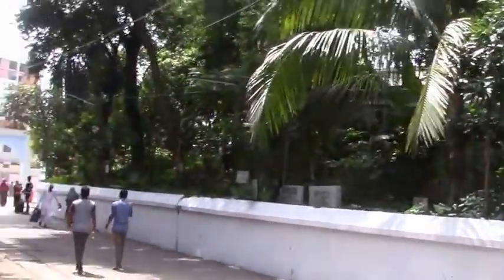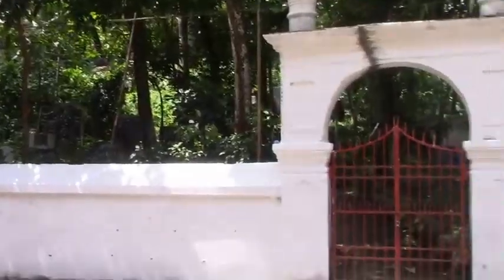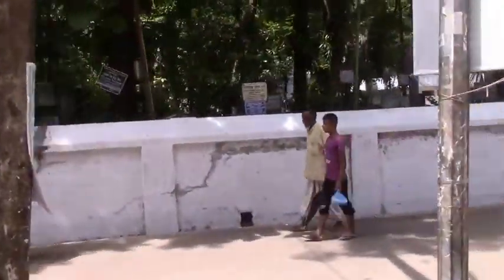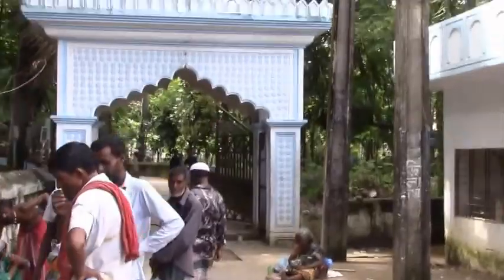This is the graveyard part of the Shah Jalal Mosque. A lot of very important people are buried here, and their bodies are all up there. And this is the main area of the graveyard, all the way up there. And these are all the beggars that stay around the area when people come round, so people can distribute their money towards the poor people.